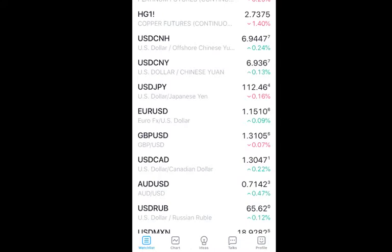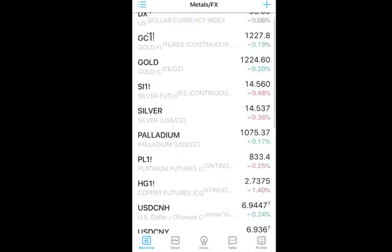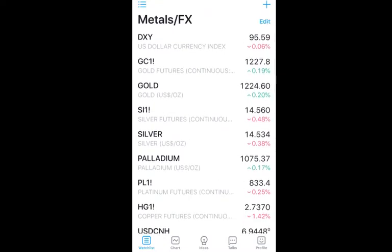All right. So what we have right now is the dollar is mildly lower. You should call that unchanged for trading purposes. Gold slippage, precious metal slippage is bigger than the dollar's, the dollar being down 0.06%.